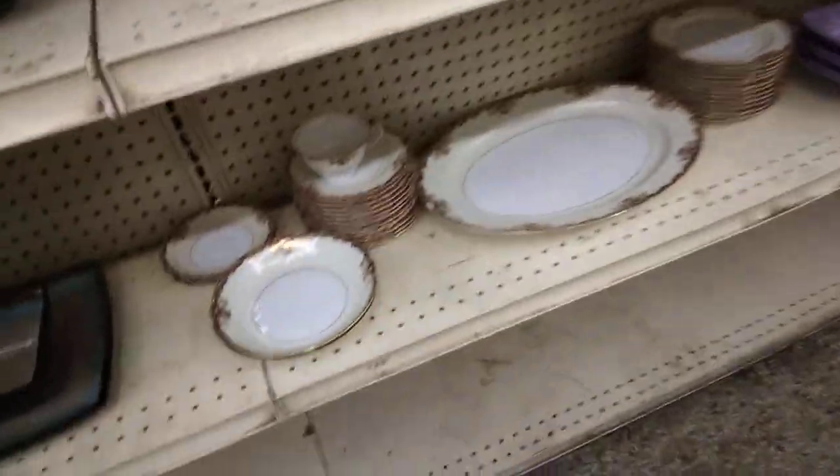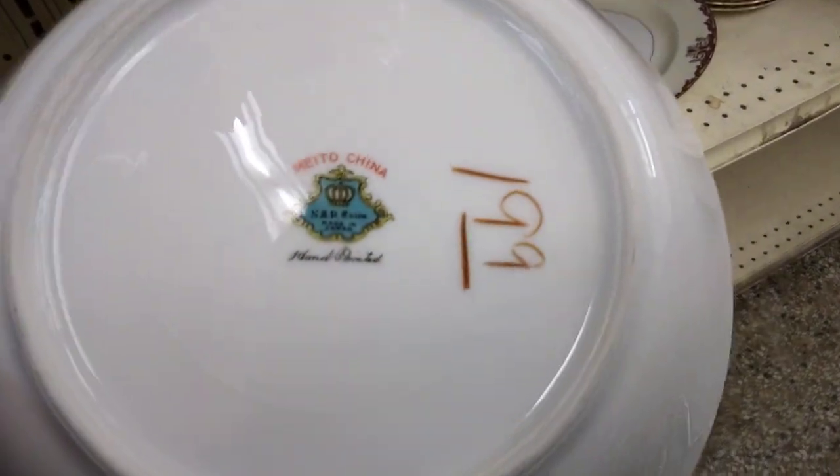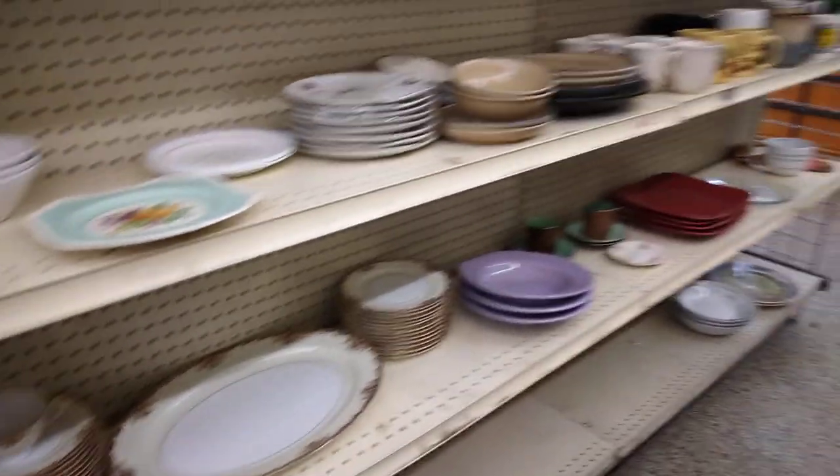Oh, look, a little tea set. What's this? Okay.